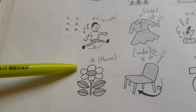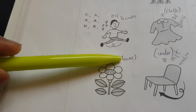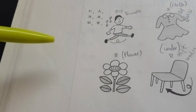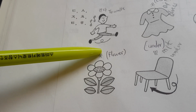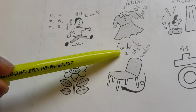The next one is coat. Sorry. Coat means flower. Kochi yepoyo means the flower is beautiful. Good. Now, the next one here is meat.